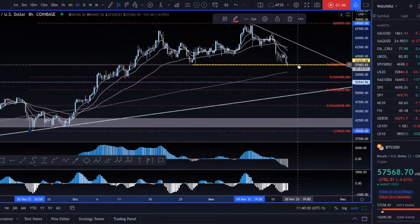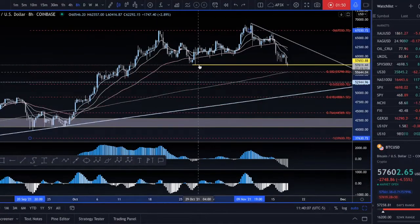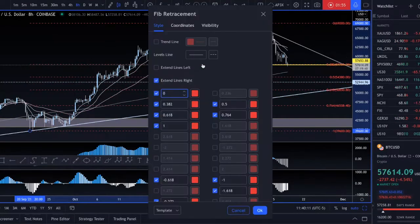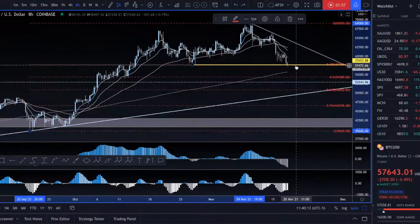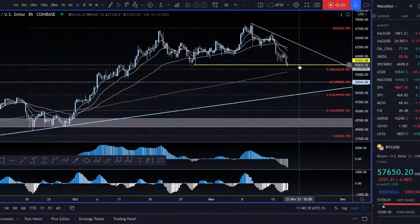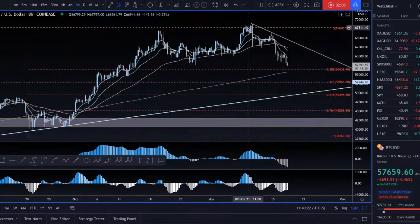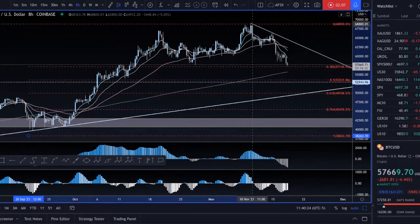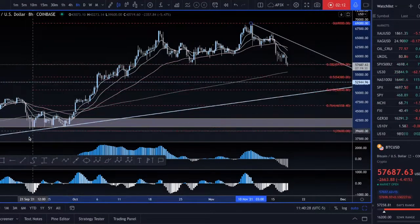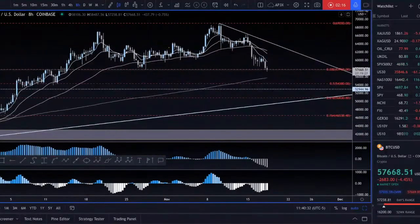Oh, come on. All right, anyway. So I'm going to remove this, and let me just adjust this. There we go. All right, so let me remove all the moving averages.